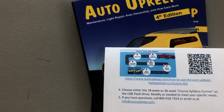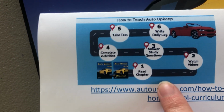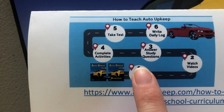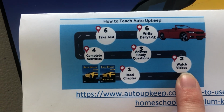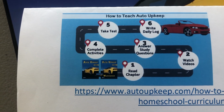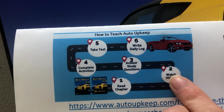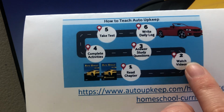But before we look into those, I just want to show you right here this really helpful guide on how to teach Auto Upkeep, what the steps are. So you'll get the textbook and the workbook, and the first thing your student is going to do is read the chapter out of the textbook. Then, if you want them to, they can watch videos. And this is the amazing thing about this course, you guys. They have so many resources online. For each chapter, there are numerous videos that your student can choose from to get a little bit more information about the topic being covered. And you can have them watch one of them, all of them, some of them, or none of them. That is up to you.